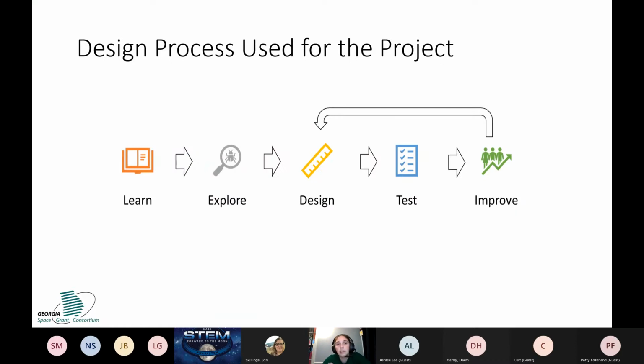So this is the design process that we're going to use for the project. And Lori, this would be a good time to share the overall project assignment worksheet. Lori's going to put in the chat an overall handout that's meant to be handed to students. It's a way to get started. But basically, what we're going to do with this project is we're going to start by learning a crash course in aerospace principles.